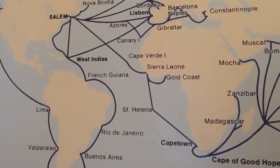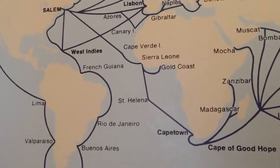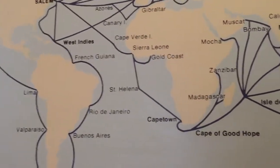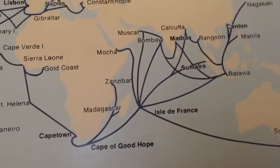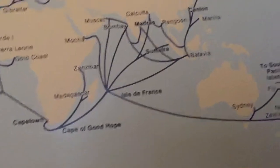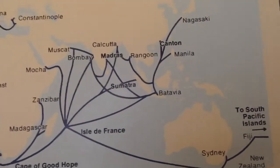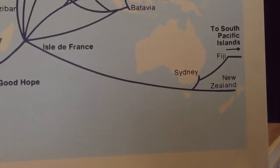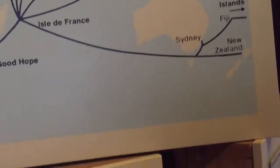Archangel, Stockholm, London, Dublin, Bordeaux, Lisbon, Barcelona, Naples, Constantinople. Wow, they went to Azores, they went to Istanbul, Muscat, Bombay, Calcutta, Madras, Sumatra, Ile-de-France, Rangoon, Canton, Manila, Nagasaki, Batavia, and to the South Pacific Islands, Sydney and New Zealand.